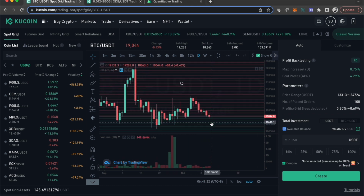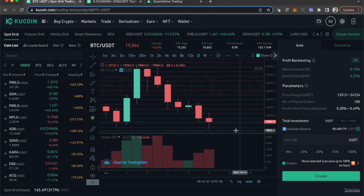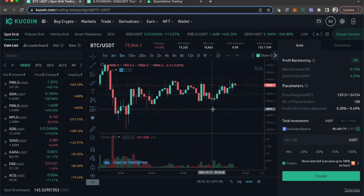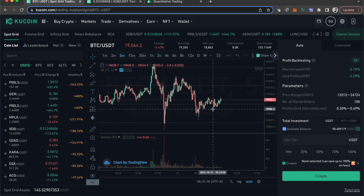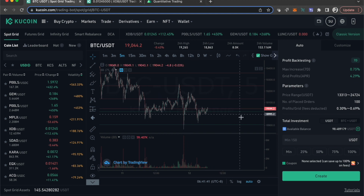Now, how does this actually generate anything? We'll zoom way in here so we can see where it's at. Actually, let's put it on the 5-minute chart. Then you can really see good detail. You can see these grid points pretty far apart here. So right now our price is 19,040 something. It's hovering around right there. What's going to happen is if it drops down to this green line, it's going to buy. It's going to buy 1/100th of the position, because it's broken up into 100 grids.